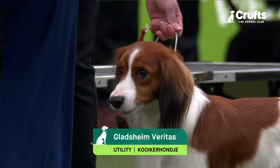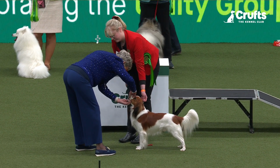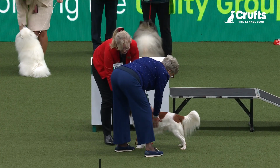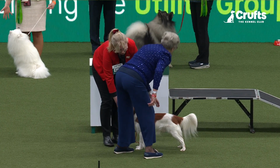Well, the Kooikerhondje is a Dutch hunting breed. It's used to lure ducks into traps, and the way it does that is by waving that plumed tail to lure the ducks along streams where they're then caught in nets. And it was originally in the gun dog group because of its hunting function, but because it doesn't work with guns, it was transferred to the utility group.